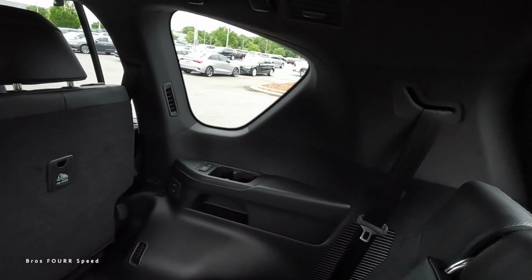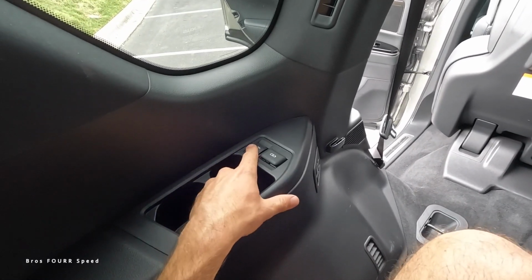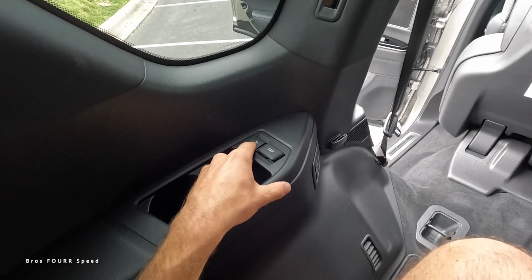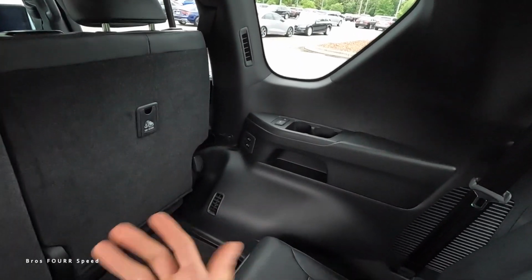I could ride around town in the back, but this is mainly for smaller kids. You have storage for a drink or whatever other items. You can even recline and incline these third row seats, so that is very nice. There's some auxiliaries too, and you do have some climate vents, so that way you can be a little bit more comfortable in the third row.